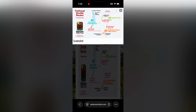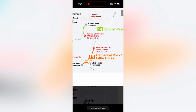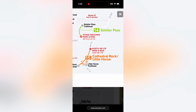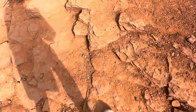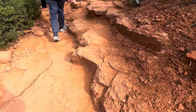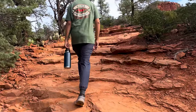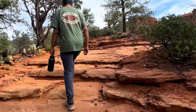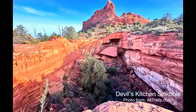If you don't make it in time for one of the shuttles, you can also take Soldier Pass Road, which is a 20-minute hike to the trailhead. Our goal during this hike was to see 3 different viewpoints, the first one being the Devil's Kitchen Sinkhole.